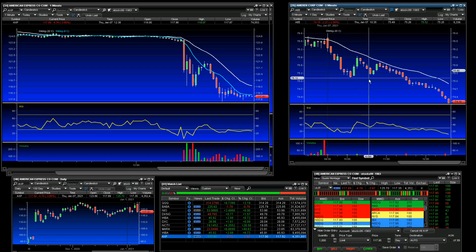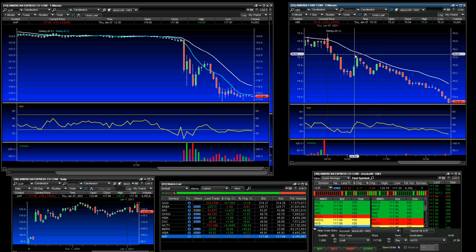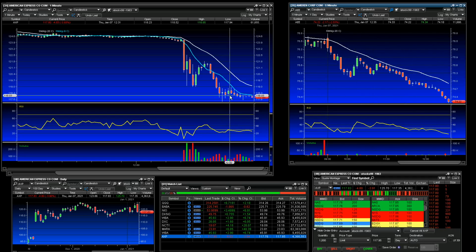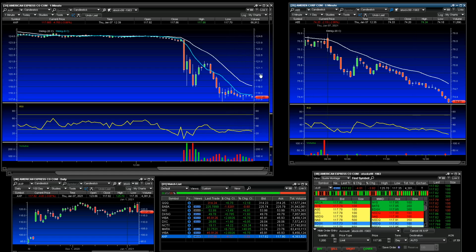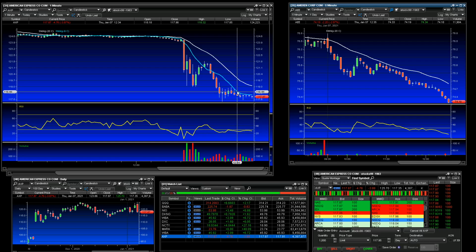Awful. Tried to rally, failed, took out the low, tried to rally, failed, lower high, lower high, lower high, lower high, lower low. Took out this here and just awful. American Express is trying to catch it, it looks like. Come on, reverse me, AXP. Need a reversal on American Express.